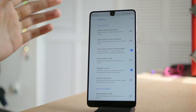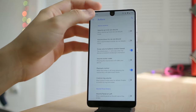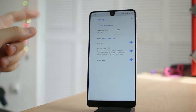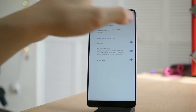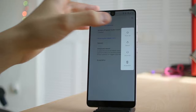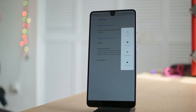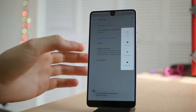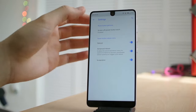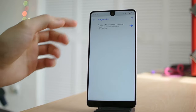You have, again, just giving you a little preview, I guess, of the options. In the power button options, you have the ability to turn on advanced reboot, which for me is also a must-have, because it allows you to reboot into recovery or just reboot to the bootloader or restart system UI. Again, it's standard in custom ROMs, so it's not really anything special, to be fair, but at least it's there. You can toggle on fingerprint authentication vibration.